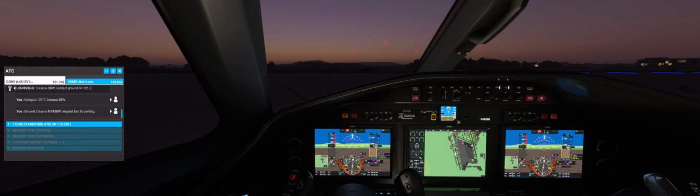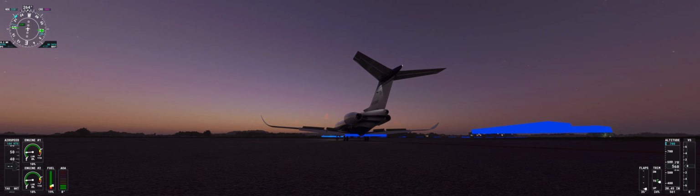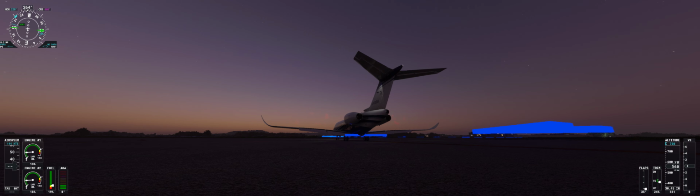Other than the goofy IFR cancellation, I mean, it was pretty much perfect. Spoilers in. And we'll bring in the flaps as well. Taxiing to general aviation parking using taxiway Charlie, Bravo, cross runway 17 right, cross runway 11, Golf. Cessna 3 Bravo Whiskey. Okay, let's go.